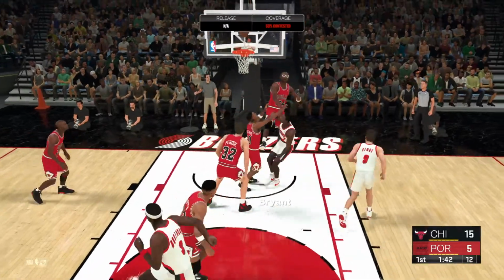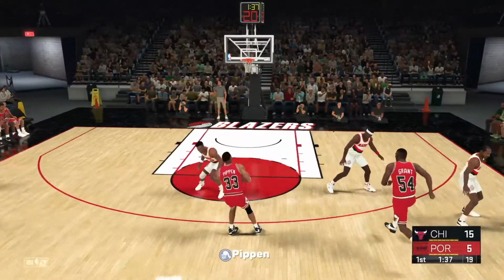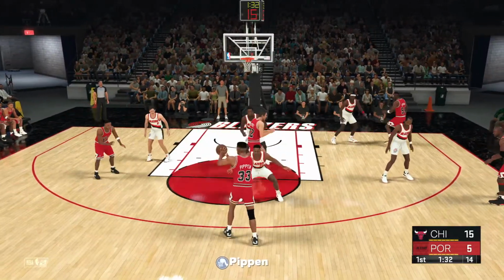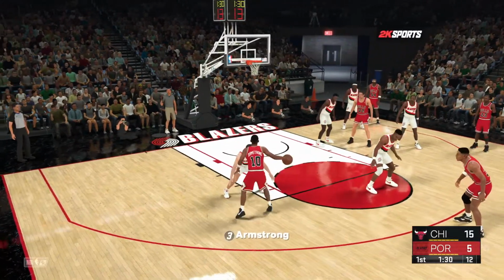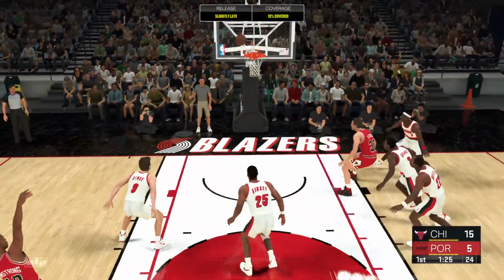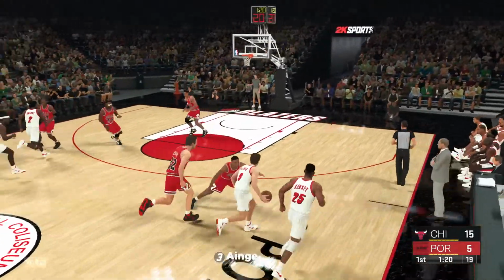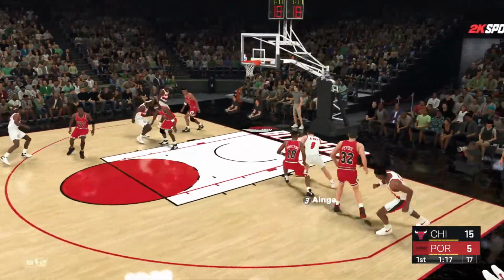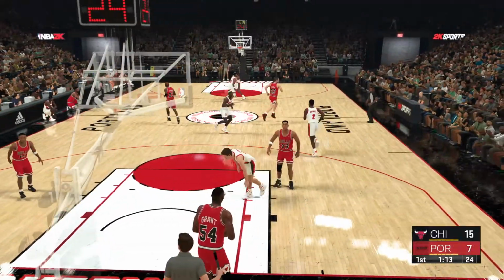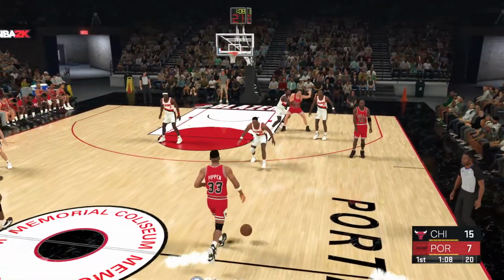Offensive rebound, Bryant. And he tries off the glass, but it's no good. Chicago leading by 10. Pippen outside. Passes it to Armstrong. There's 1:26 left to play here in the first. And here are the Blazers. Here's Ainge. That's in, and he found his range with that one. Now 1 for 2. Ainge beats you all around the floor. He's a 3-level scorer for sure.